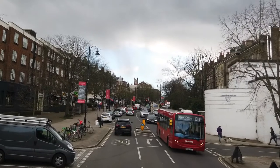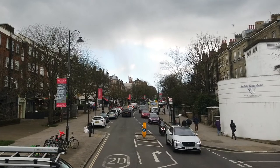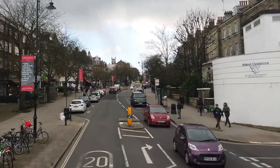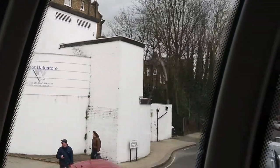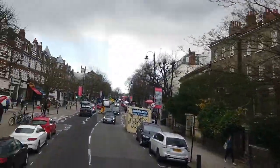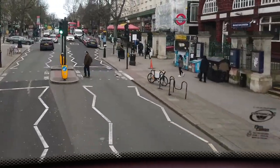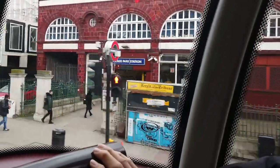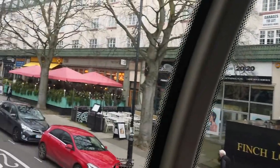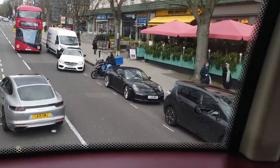Belsize Park Station. Size park. It's a station. Porsches and Mercs. Oh, there's one.